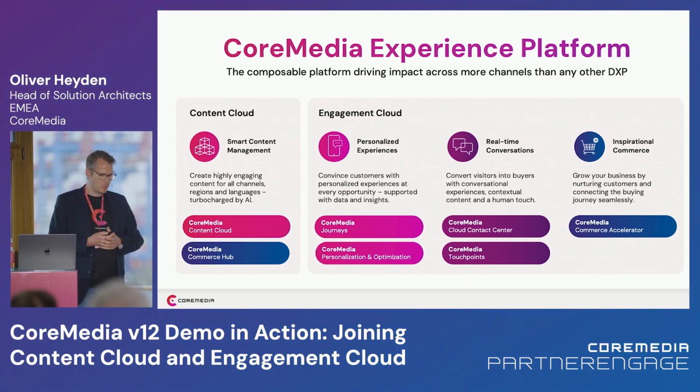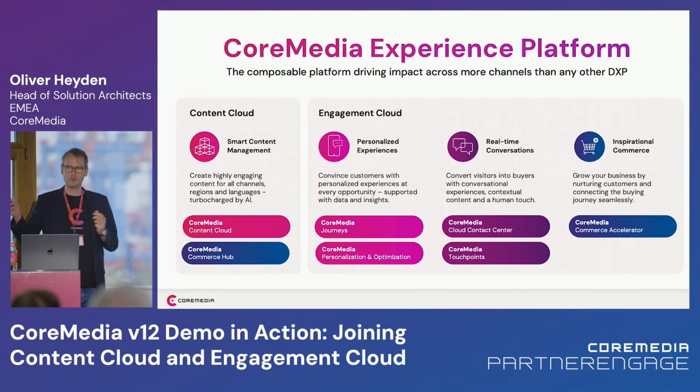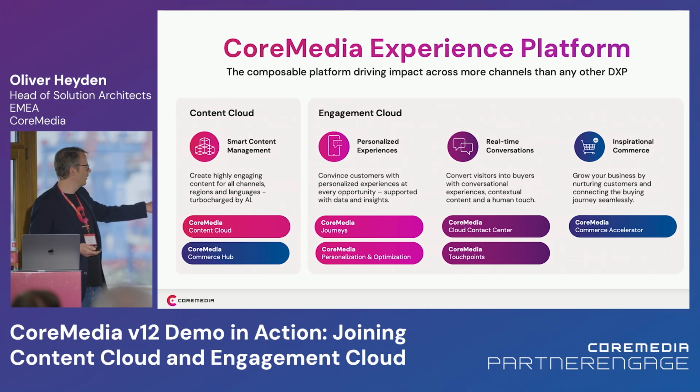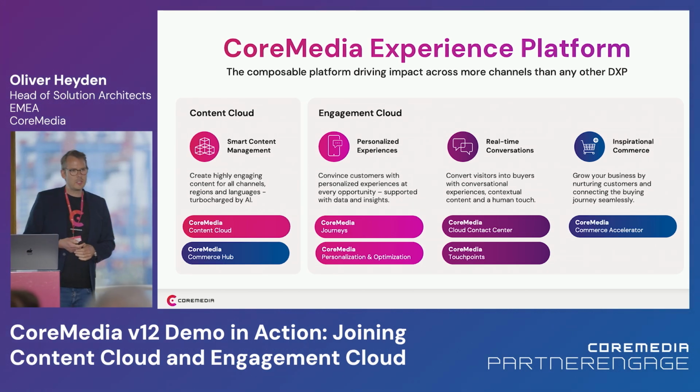So smart content management is that we have. We also have the e-commerce integration in there. You know that, how we really tie products and experience together. So this is the Content Cloud part. The wider part here, as you see, is the Engagement Cloud, right?